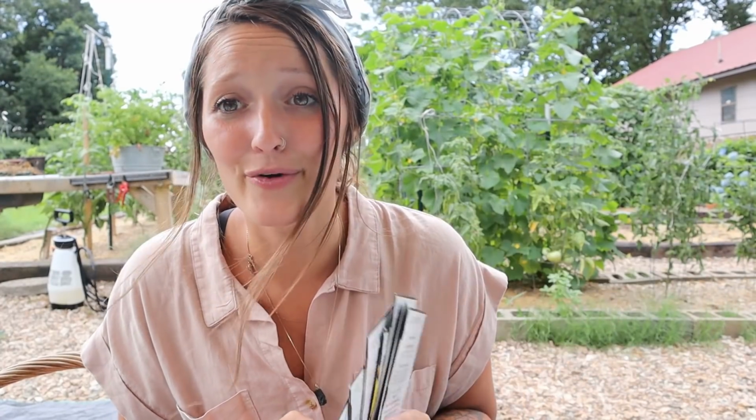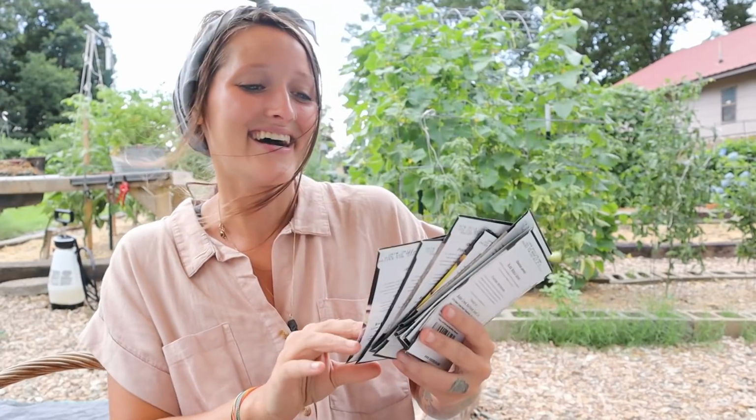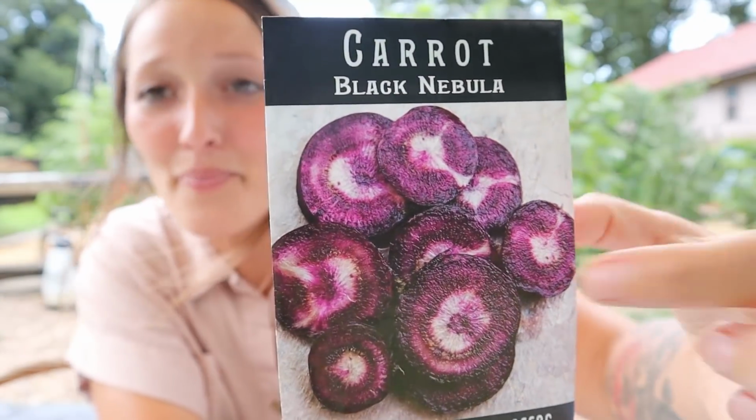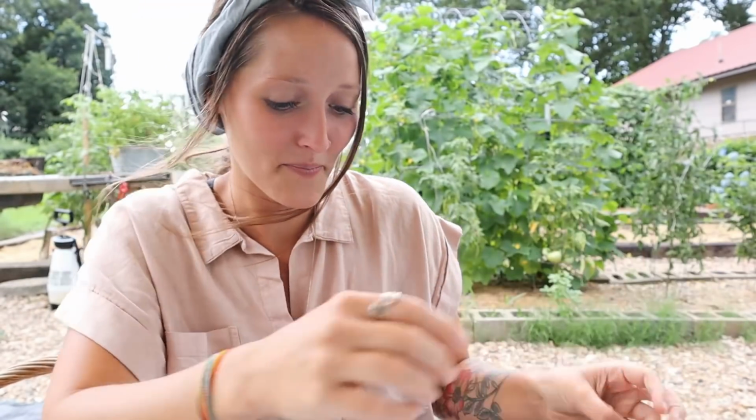Every time I go to Baker Creek, the first thing I want to do is buy carrot seeds. Even when I look in the catalog, the carrots and the radishes get me every single time. Okay, y'all ready for this? This is gonna be good. Here's the black nebula. Look how pretty this is, you guys. I can't even. I just can't wait.